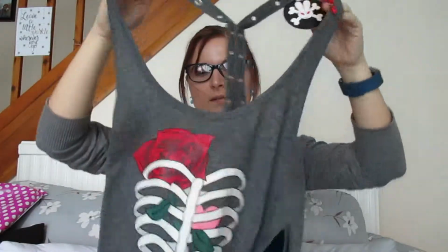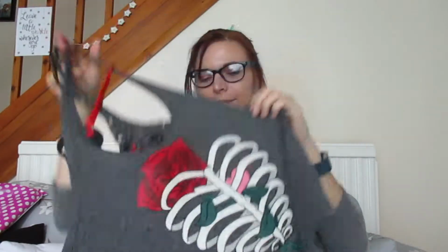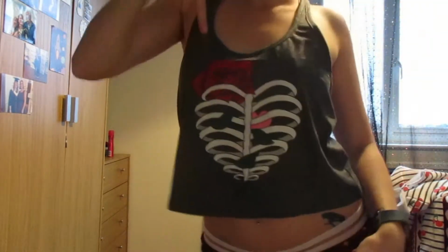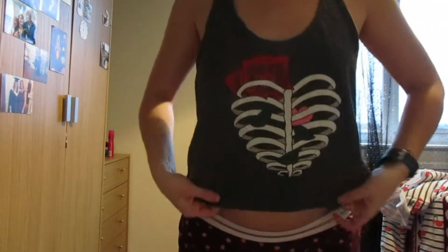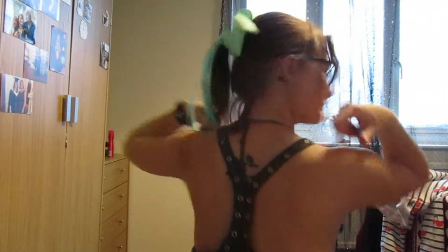So just a little crop top with studs, like the back is studded, which is really cool. And there's just a rib cage with a heart and a rose. This is really cute. I'm excited to try this on. I do like that. I love, love, love Hell Bunny. And I've been quite lucky that most of the times when I get mystery boxes, it does have something Hell Bunny in it, which is pretty good because I can't usually afford Hell Bunny and I love Hell Bunny stuff.